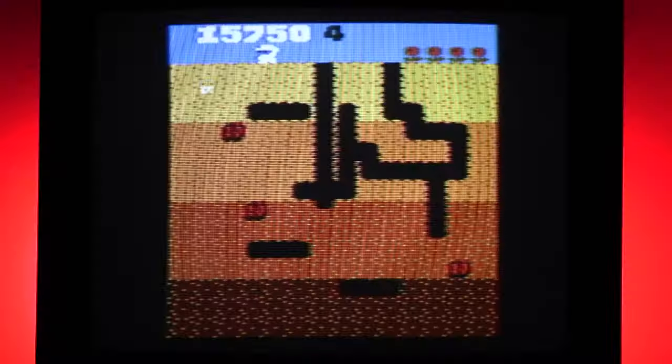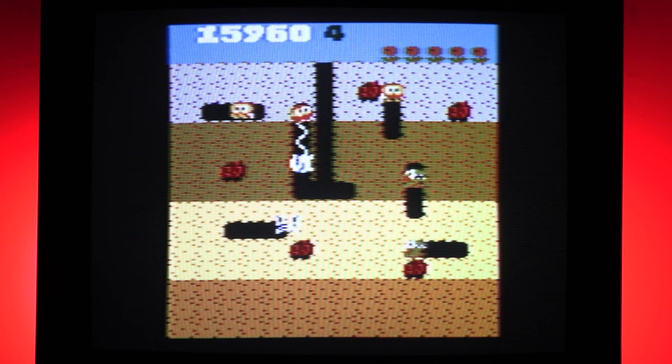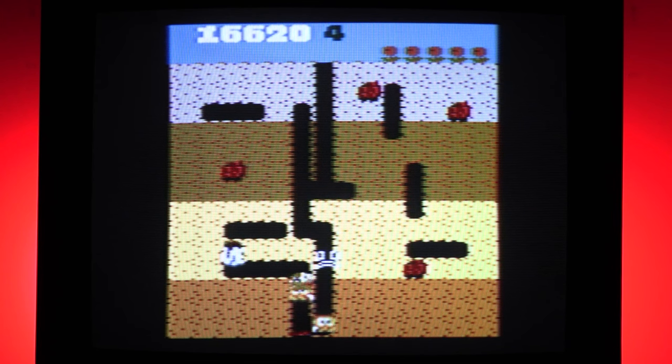Sup, Dig Dug? Wish I could remember the exact day that I got a 7800. I don't. But I remember the feeling of playing Atari 7800. Just this beautiful feeling of nostalgia. When everybody around me seemed to have an NES all of a sudden, I was busy playing my 7800 ProSystem. Oh boy, hey, uh-oh.